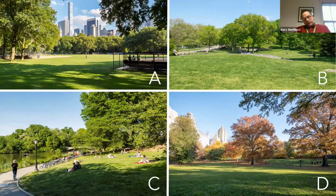So if we're looking at this, A is a picture of the Heckscher ball fields. That's what we know is our highest quality lawn. We really don't want to lose the turf out there because people are expecting to go out there and play baseball and not have erosion happening or soil exposed that can interfere with the game.